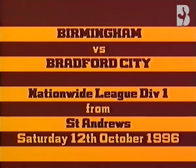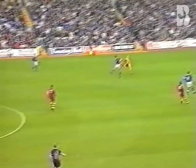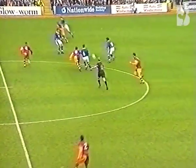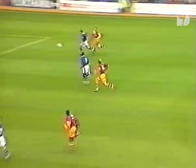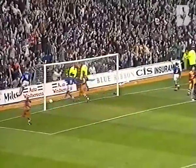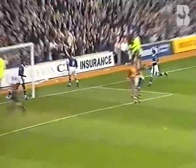Fans are saying there's only one Chrissy Waddle, and he's going to sit behind the two front runners, Carl Shutt and Ian Moore. In the moment, it's Barry Horne knocking the ball down the pitch, and it's a chance here for Birmingham. The opening minutes. It's there. Paul Devlin.